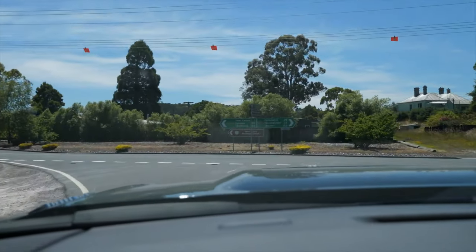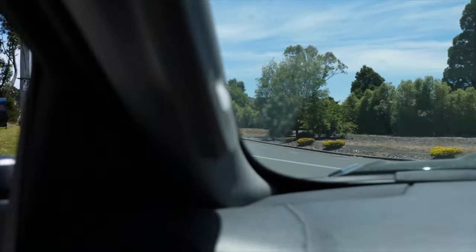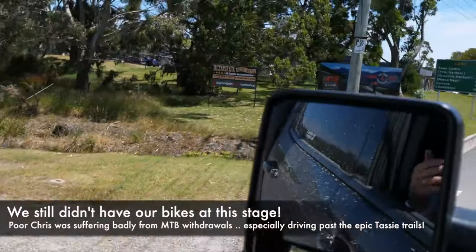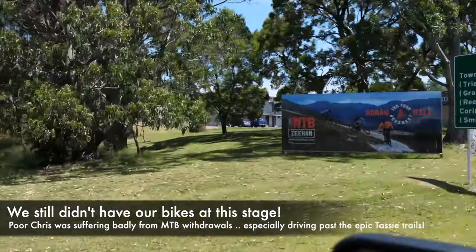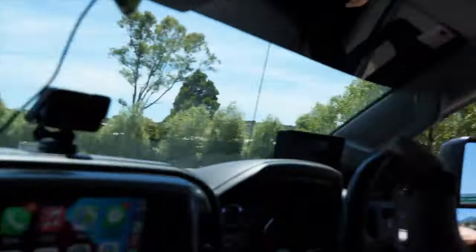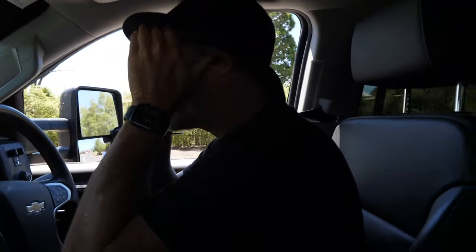Alright, let's see what's going on in beautiful Zeehan. Or more mountain biking. Stop getting jealous. Look at that. Oh, I want to see it. Zeehan mountain biking, my friend.